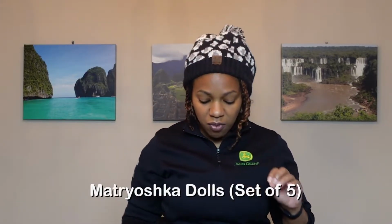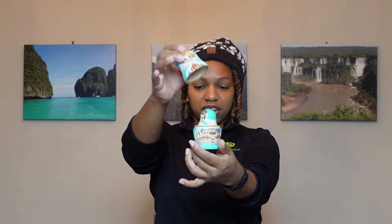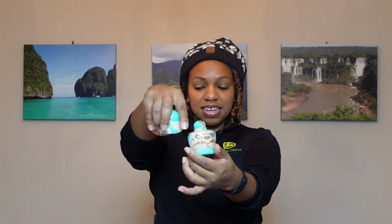And oh my gosh, I see Matryoshka dolls. That was like a thing. When I went to Russia, it was a thing, like we had to find Matryoshka dolls and then ended up buying too many. It's so old. These are so cute. I feel like I found some like this. So these are Matryoshka dolls. If you don't know what Matryoshka dolls are, they're dolls embedded inside.